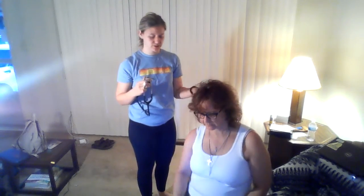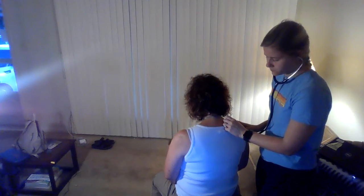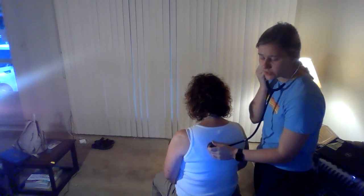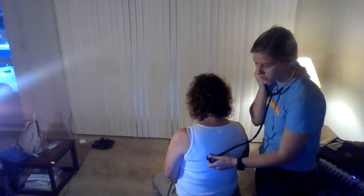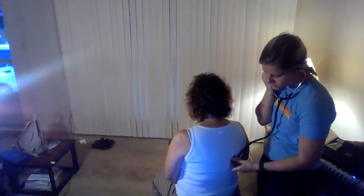Okay, and now I'm going to be doing the same thing on her posterior, on her back. I'm going to have her take the same deep breath, and I'm going to continue going from side to side so I can compare. I'm doing this between her shoulder blades and her spine, so that I can actually hear the sounds and they're not muffled by the bone. Working my way from the top to the bottom, moving side to side to compare.